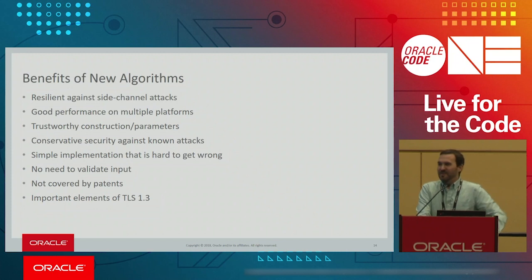So I just threw a bunch of stuff at you, and you may not be familiar with them, and you may be asking, well, why do we need all these things? Why are they different? We've had key agreement algorithms before. We've had signature algorithms. Why do we need these? And the answer is there's a lot of really nice benefits of these new algorithms. First, that I'll talk about a lot in this talk, is that they're resilient by design against side channel attacks. Other properties, they have very good performance on multiple platforms. The algorithms themselves are more trustworthy in their construction and their selection of parameters. They have a very conservative security against known attacks.